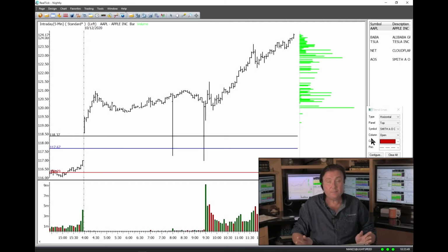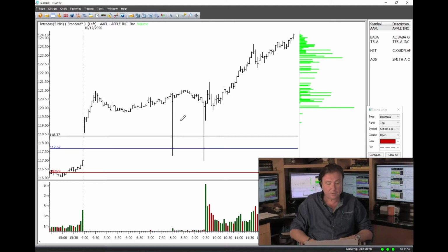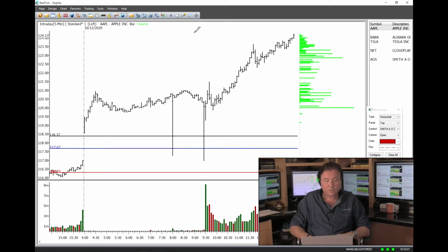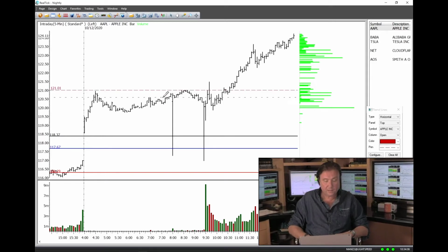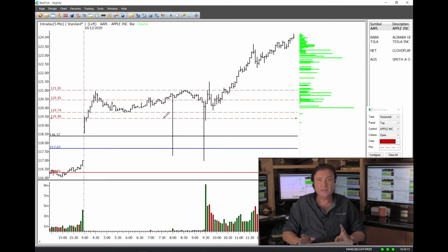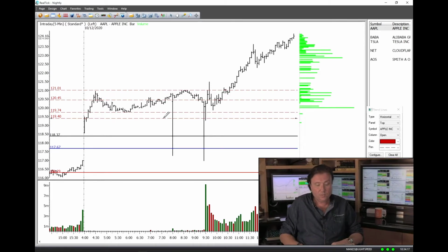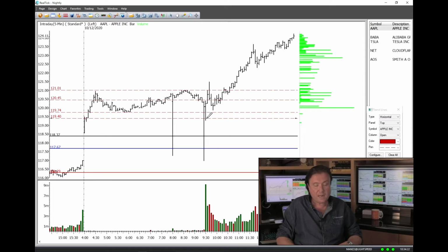All right, here we go. This is our Apple setup from this morning. And you can see that prior to the open, we had a pretty significant gap higher. We had some out-of-market prints on this one. But you could still identify some very clear bands of support and resistance that made sense in terms of where we were going to place our entries and our targets based on what happened in the pre-market. So right off the opening bell, we had this shot down to our 119.40 line.